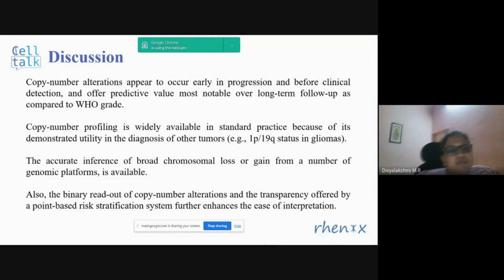As mentioned, the copy number alterations appear to occur early in the progression of the tumor and before the clinical detection. And this offers a predictive value over long-term follow-up as compared to the WHO grading. Also, copy number profiling is widely available in standard practice because of its demonstrated utility in the diagnosis of other tumors as well, gliomas being a standard example. And the accurate inference of broad chromosomal loss or gain from a number of genomic platforms is also available. And the binary readout of copy number alterations and the transparency offered by the point-based risk stratification system also enhance the ease of interpretation.